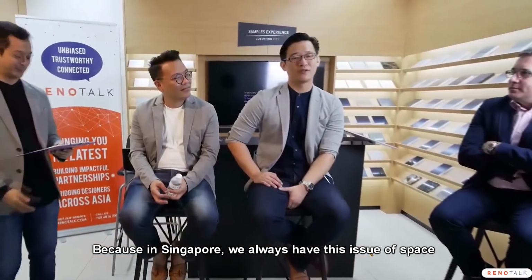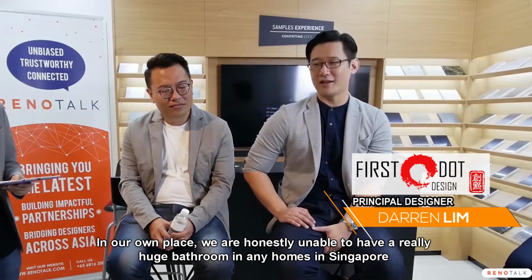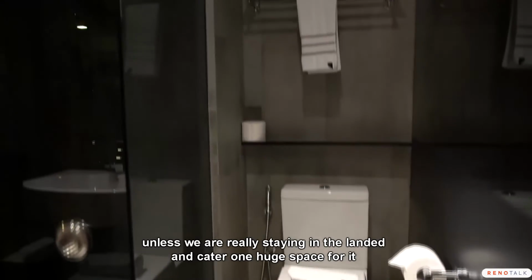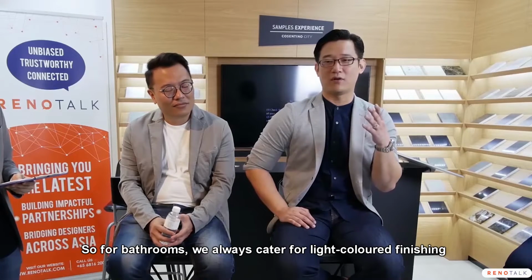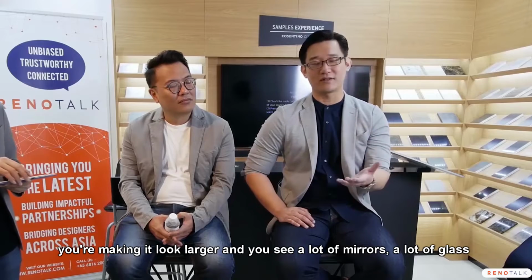Because in Singapore we always have this issue of space. In our own place, we are honestly unable to have a huge bathroom in any home in Singapore unless you're really staying on landed property and you cater one huge space for it. So for bathrooms, we always cater for light coloured finishings. They'll make it look larger. And you see a lot of mirrors and a lot of glass.